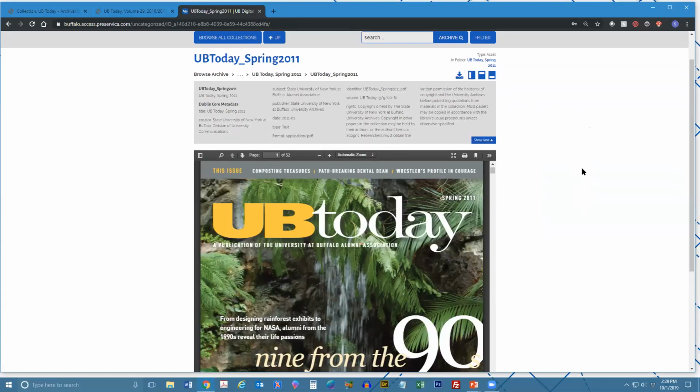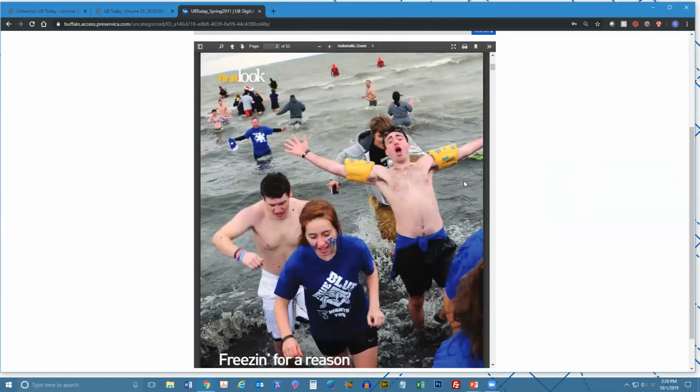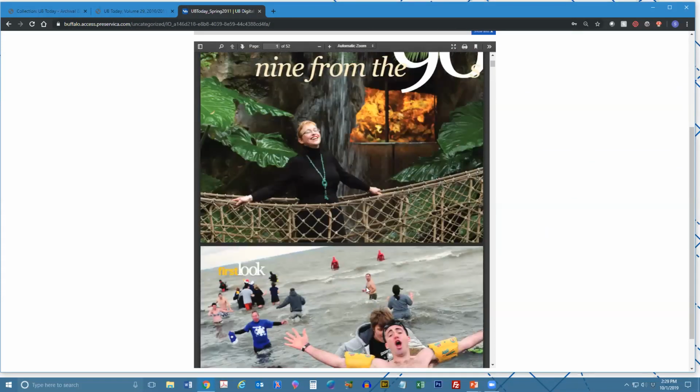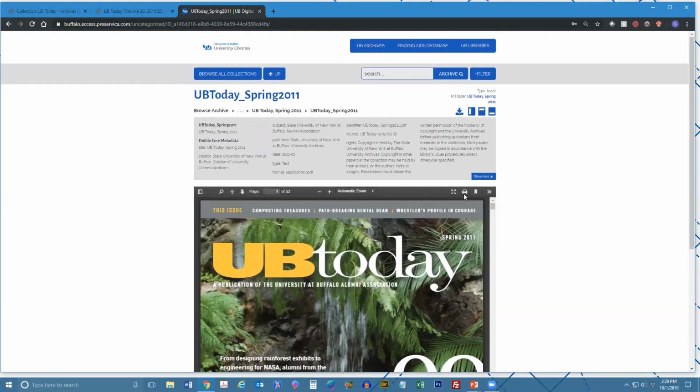At the top here, we include a little bit of Dublin core metadata. Our users can navigate down through the PDF. Looks like it was very cold in Buffalo when this magazine was published. And then our researchers can also print this document if they wished. They could download the document if they wished.